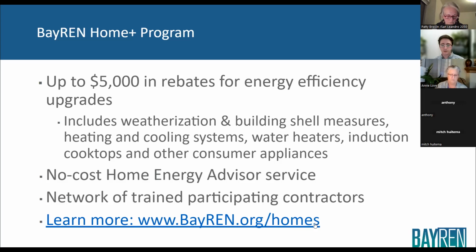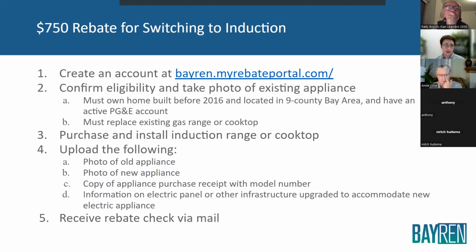And so we can send out the link. There's more information on the Bay Run website. But it's a great program. It's pretty easy to work with. And when it comes to induction, most of the rebates through the Home Plus program do require you to use one of our pre-vetted and enrolled contractors in the program. However, induction is one of the few exceptions to that. You actually can install your induction DIY and still get the rebate.